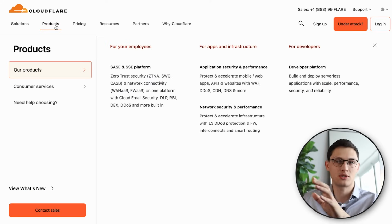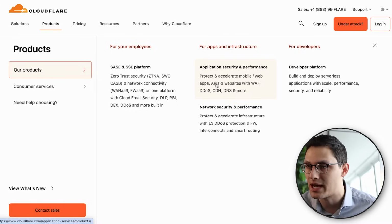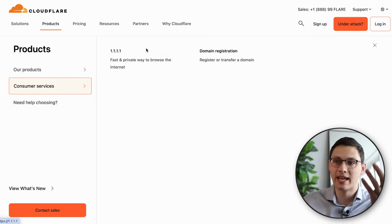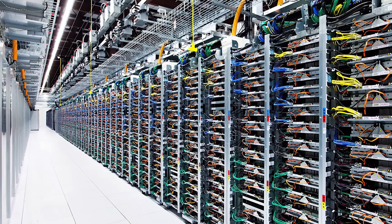If we take a look at just the sheer number of products this company has, they have platforms for zero trust security that they've entered recently. They have mobile protection, infrastructure protection, development platforms, ways to register your website, and private ways to browse the internet. All of these different areas could be a company on their own, but because Cloudflare runs the physical hardware that a lot of the internet runs on top of, they're able to build all these solutions directly into their platform.